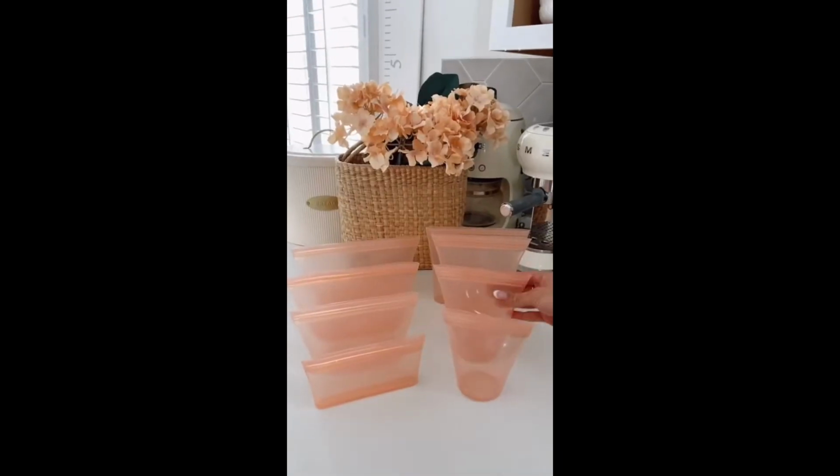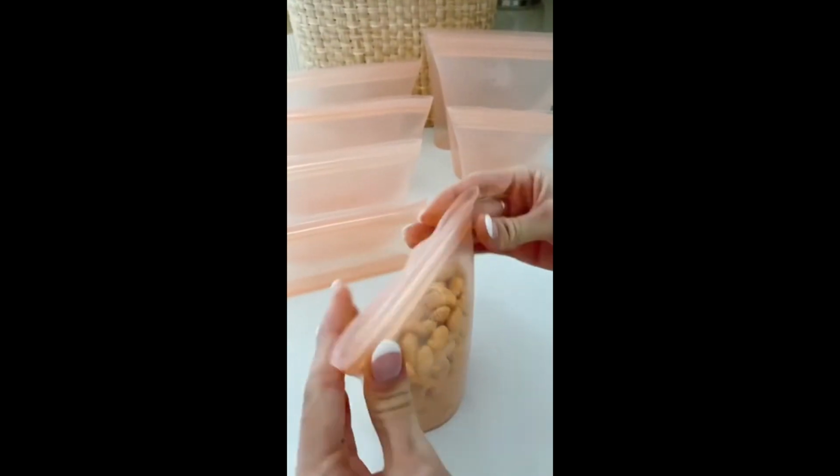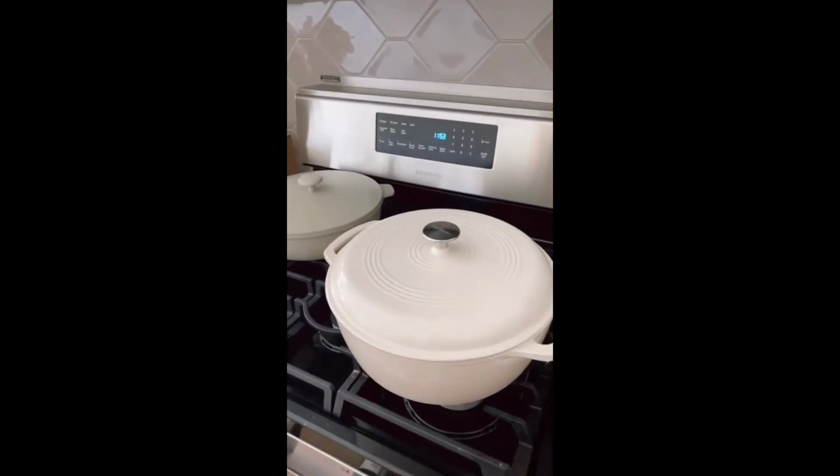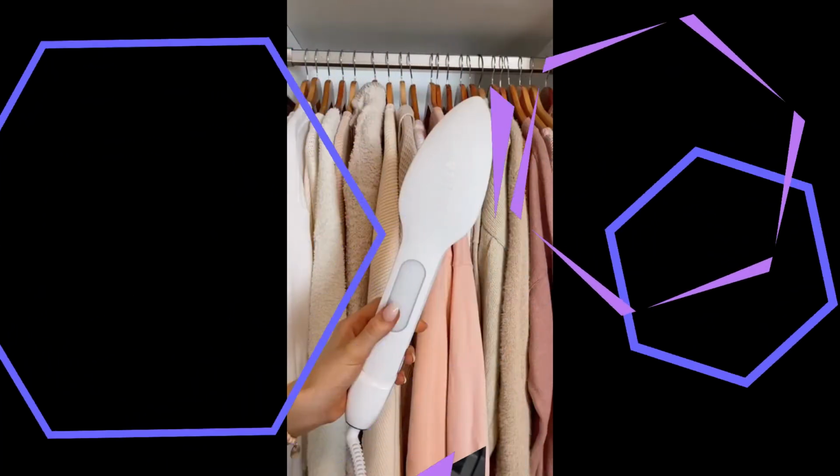I'm obsessed with these reusable food containers that stand up on their own, zip shut, are leak proof, come with a pour spout, and are dishwasher, microwave, and freezer safe. And this beautiful cookware elevates your kitchen space and is at an affordable price during Prime Day.